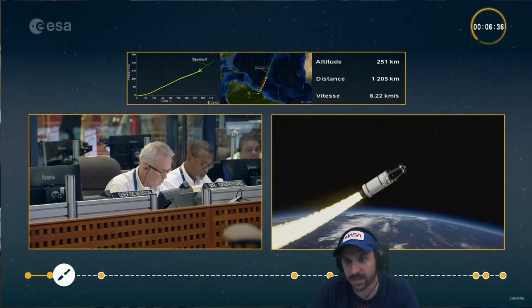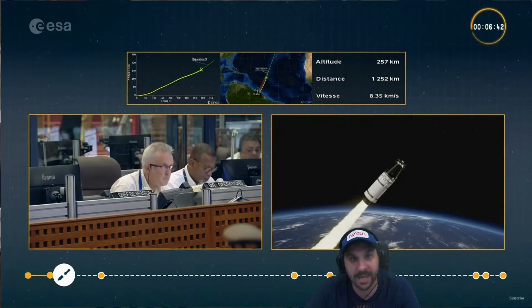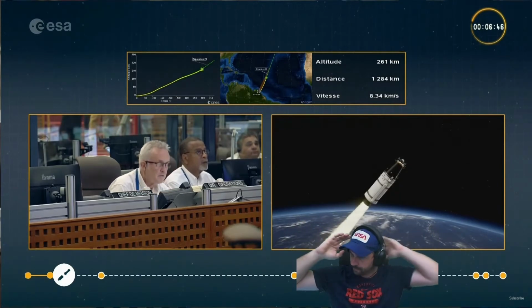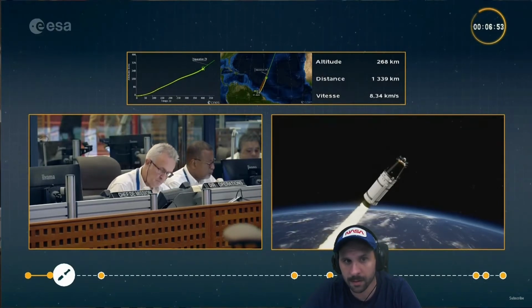This thing should be circularized here, and now they're going to point up. This pushes the apogee of the orbit higher. Now the orbit is getting more elliptical. Of this third stage, the fall will happen in the polar sea. Still everything's fine, telemetry on the screen.